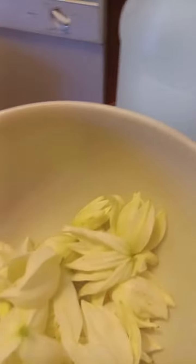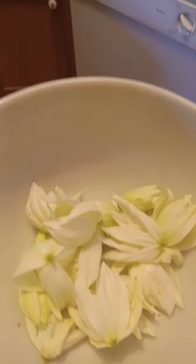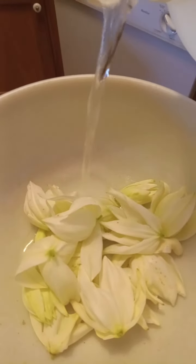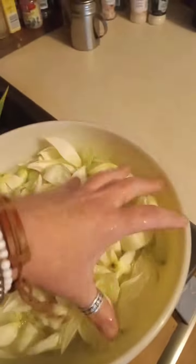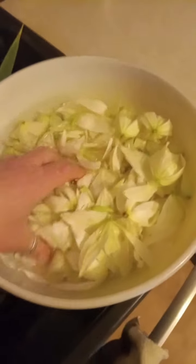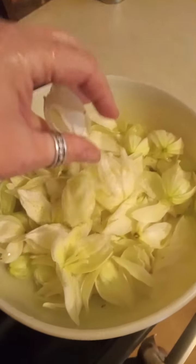So I just take a big bowl and I add just some white distilled vinegar. I just put a little bit in the bowl. You want to allow them to soak in some water to remove the saponins. Yucca contains high levels of saponins. That's why you can make soap out of the yucca leaves.